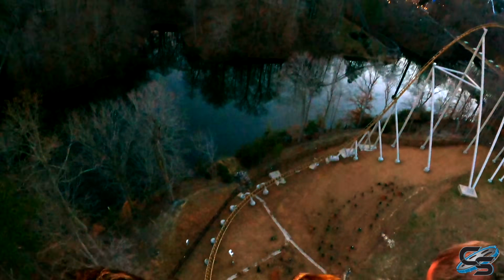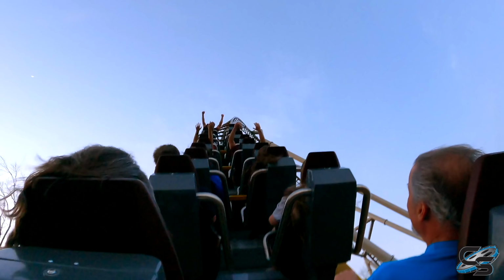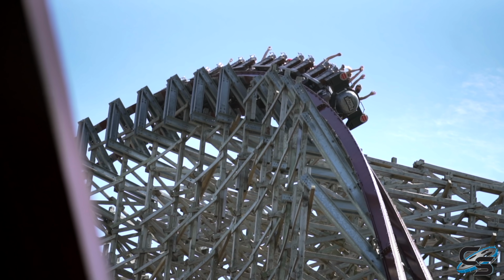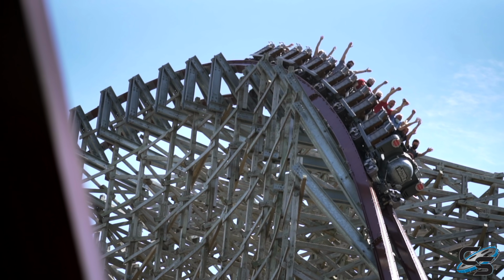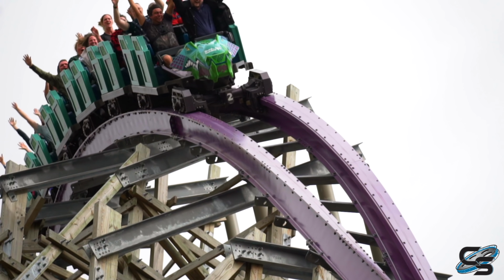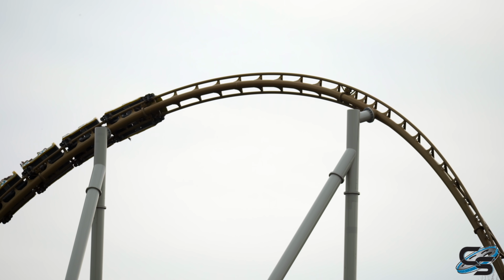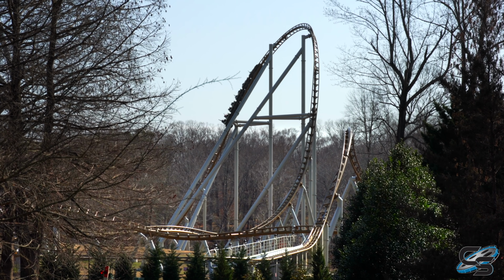This is right alongside the waterfront, real low to the ground, and then you get propelled into the outer bank. And this is pretty slow moving here. This is another moment that was really introduced by RMC. You can see some great examples of this on Steel Vengeance as well as the new Iron Gwazi, but it's a slightly different sensation when you feel it on an Intamin. This stall feels very drawn out, and notice how elevated it is.